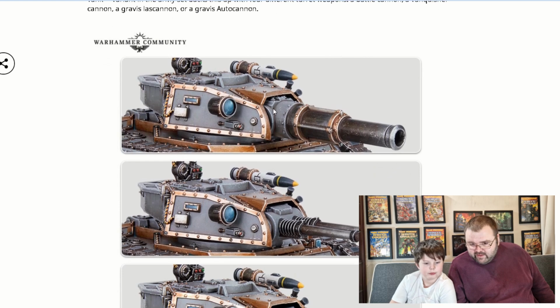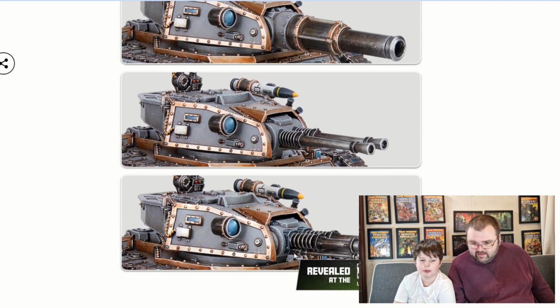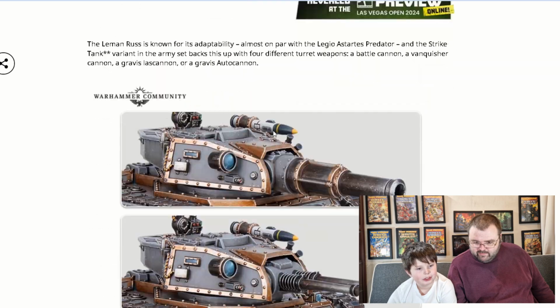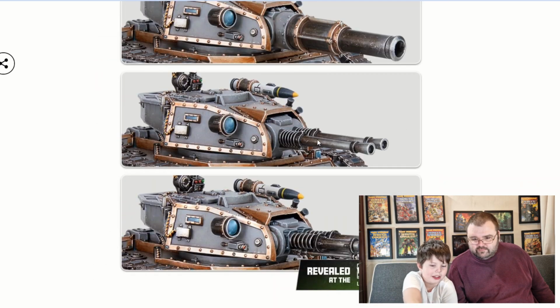Well, we haven't looked at the choices. So you've got this big thing, las cannons, I think. I still prefer the other one. Or they may be las cannons actually, the ones at the bottom. And autocannons. Okay, so you like this big one? This is fairly standard, but I think it's a battle cannon. It makes more sense, because the ones down here don't look like very heavy things that would do much damage to another tank.